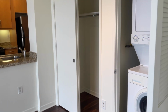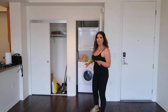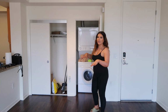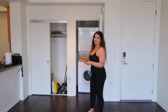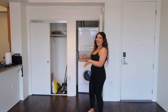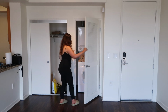Next we have the laundry closet. It's just a stacked washer and dryer. The washer is a little on the smaller side, so I'm probably going to have to take my bedding, like my comforter, to the laundromat or dry cleaning, but overall I'm super happy I have laundry in the unit. Some of the places I was touring didn't, and you guys know for a living I try on clothes, so I need to be able to wash them. So this is really nice to have on hand.